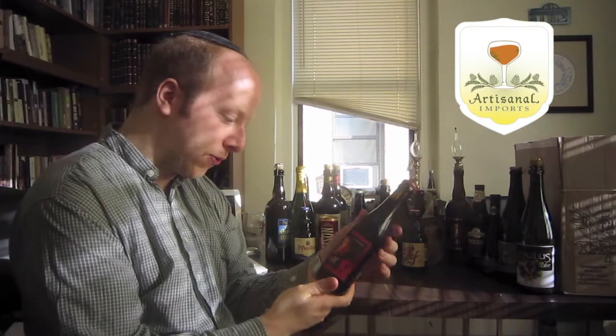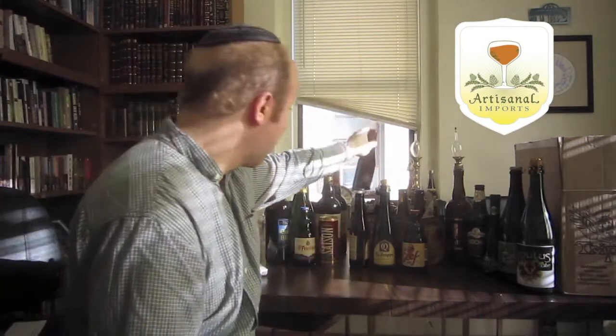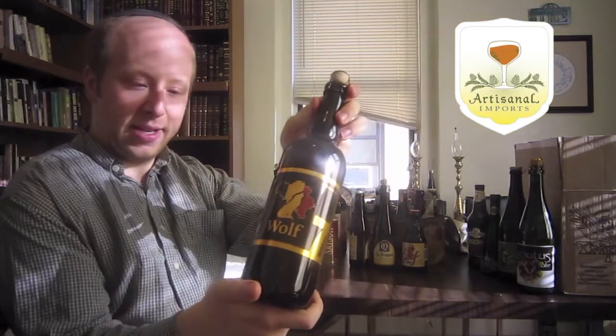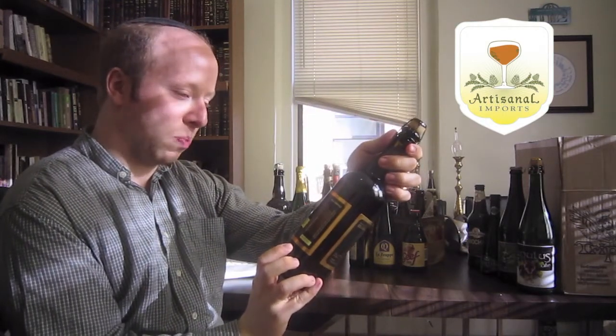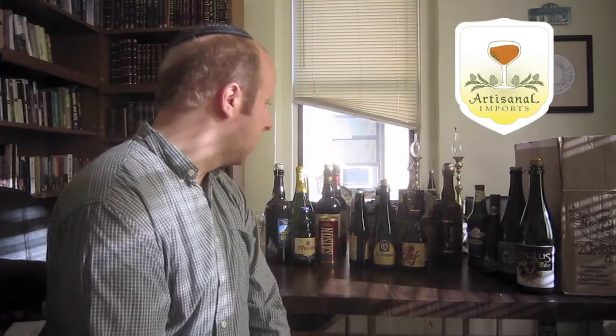It's called Wolf. This is their Wolf 9, which is 8.9% alcohol, and then this is their Wolf 7, which is 7.4%. I don't know much about them, but it says it's brewed with barley and wheat. So I'll probably do a text review of those, because if they're retired, you guys probably can't get them, unless they're bringing them back out of retirement.